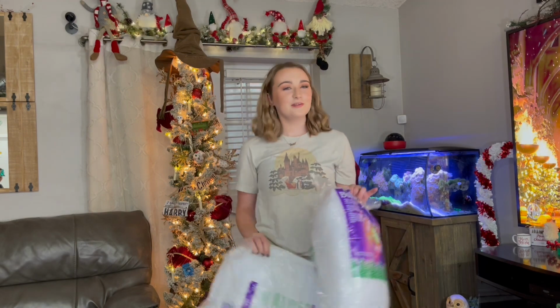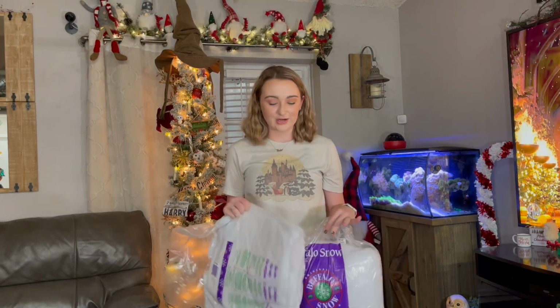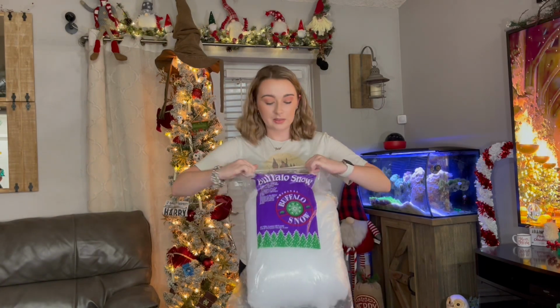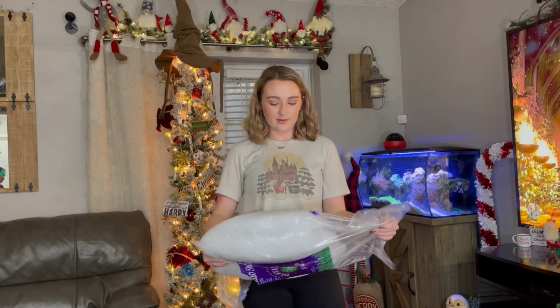I'm not done. I completely forgot about the tree skirt. So I'm gonna add in this snow. This is just the blanket snow. I picked this up at Big Lots. This is really hard to find, believe it or not.